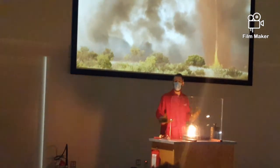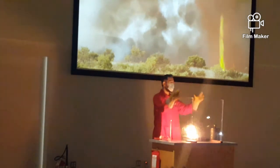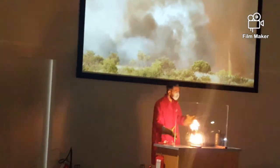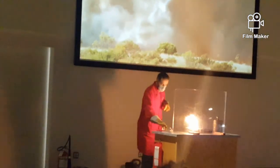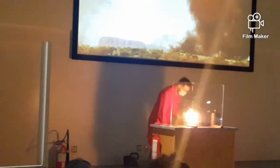It doesn't really care about my super special base because it has all this other air to take the oxygen from. I think I have a way to limit where the oxygen comes from.